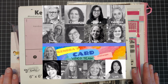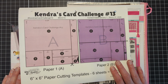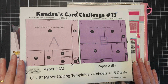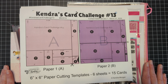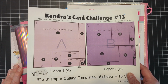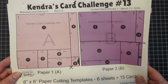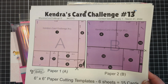So I'm super excited to continue to share my cards that I create using Kendra's Card Challenge 13. This is a free quarterly challenge. You need to join Kendra's Patron as a free member to download it, but again, it is free. And I will talk more about the challenge and this hop today as I put my cards together, but I just wanted to share what I'm using to create my cards. Today I'm going to be creating cards using sketch 7 and 8. This is a brand new quarter, so it's a brand new challenge. Lots of prizes to be won.